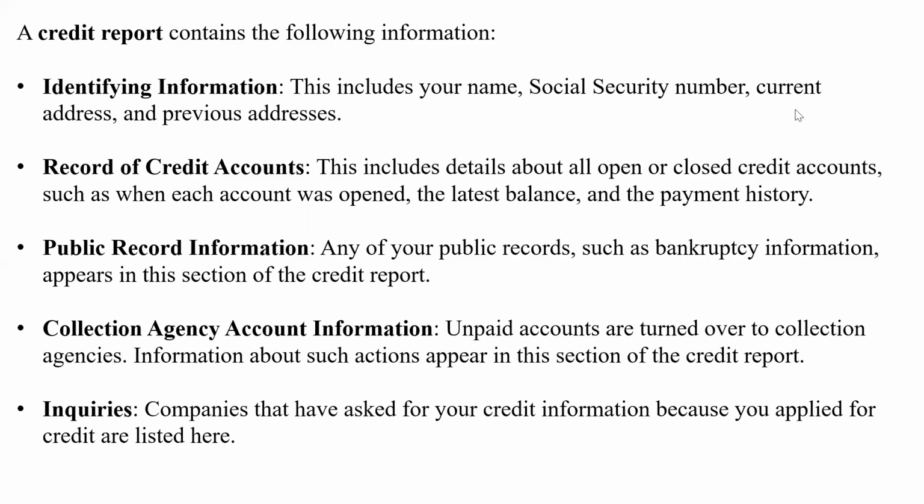All right. So we talked a little bit about a credit report, and a credit report contains the following information. You have the identifying information that includes your name, social security number, most likely an abbreviated version of it, current address, and a previous address. There's a record of credit accounts. So this includes a detail of all open or closed credit accounts, such as when each account was opened, the latest balance, and the payment history.